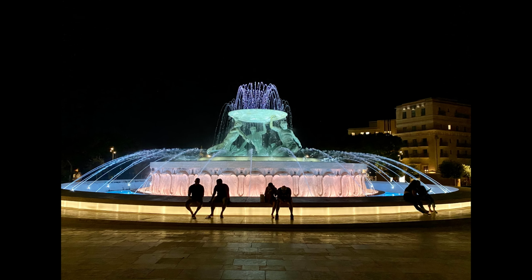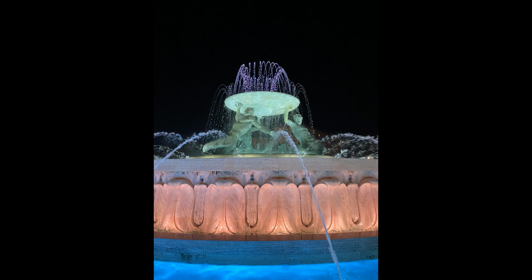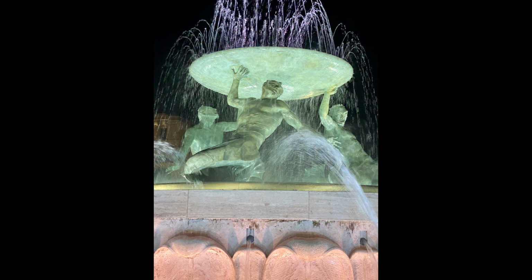My favorite evening sight was the wonderful Triton Fountain, which sits just outside the city gates. The fountain consists of 3 bronze Triton statues, each holding a large basin.